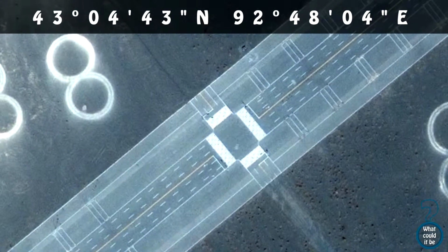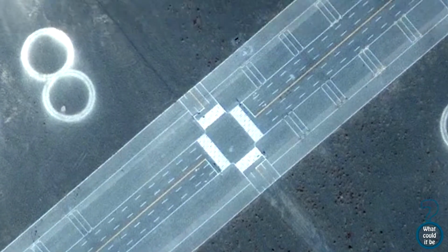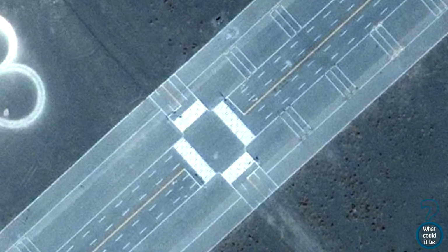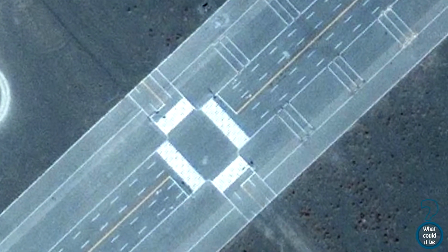It certainly does not look like this area needs a lot of goods being transported. On this picture you can see that whoever is operating in this area put road marks on this stretch of concrete. If you look closely you can even see an intersection with what looks like traffic lights.